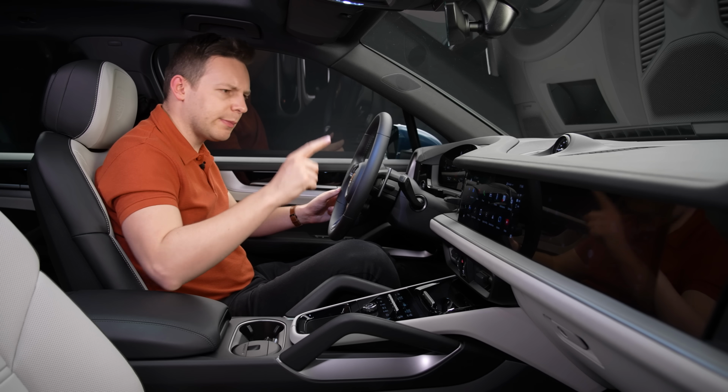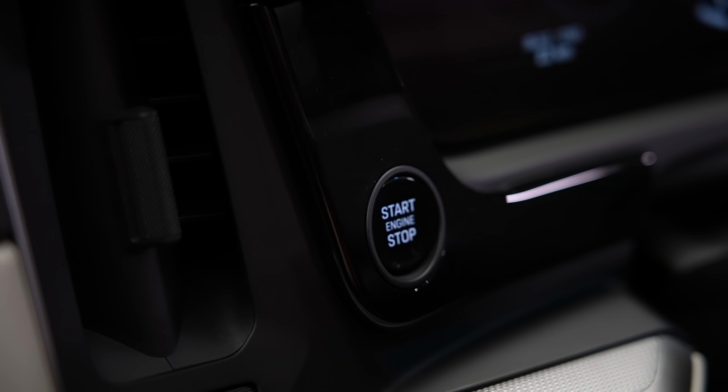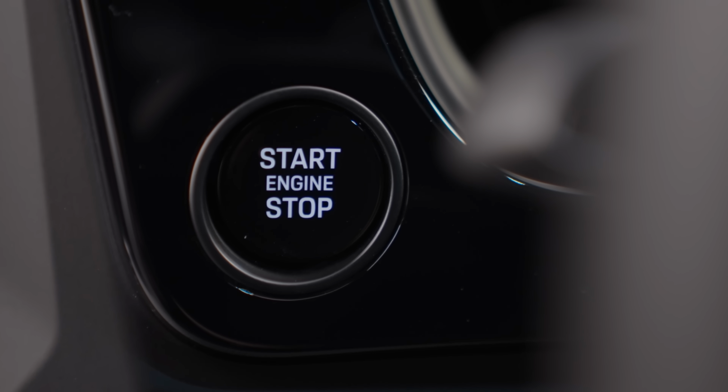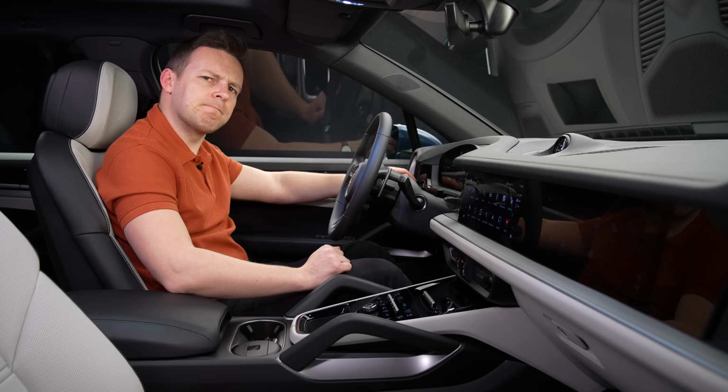Other little details actually before we come to the other screens. Down here, there's something I'm not sure about. You see, back in the day, for as long as you can remember really, Porsches always had the ignition key to the left of the steering wheel. Do you know what that is? It actually came from Le Mans and endurance racing.